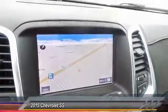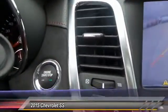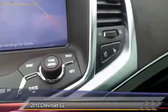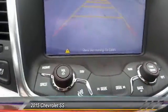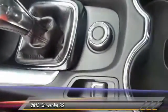Here are some of this vehicle's great options. Keyless entry, steering wheel audio controls, traction control, auto dimming rear view mirror, PPO, automatic stability control, fog lamps, OnStar 1 year safe and sound service, dual zone climate control, memorized settings for two drivers, tilt steering wheel.